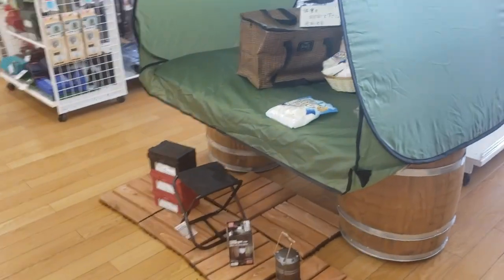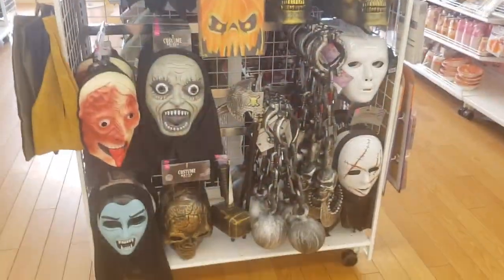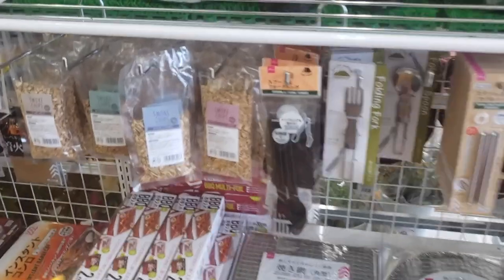Oh, look at this little camp set. How cute is that? Look at these scary masks. Natural tote bag? Wow, it's felt. How amazing is that? That's so cute, a cute little fall bag. Oh my god, look, natural boa, orange base. That's cute. Oh look, they have winter stuff already. This is the camping section. It's so cute. Look at all the outdoor stuff they have. They even have smoked chips.